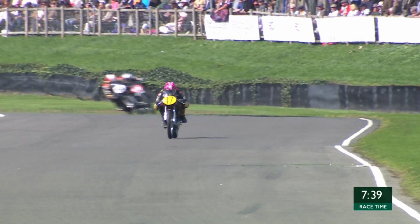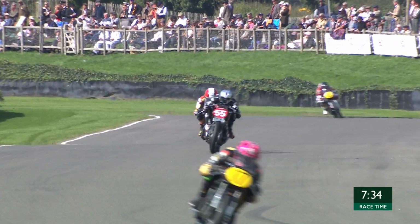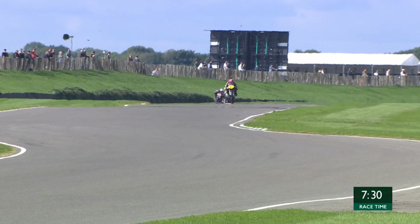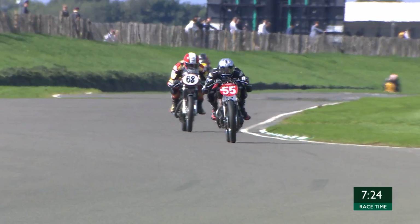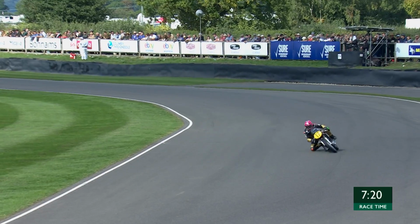So he is trying to close the gap. He's coming up hard behind Michael Rutter. There he is, 55. Never mind hard behind. He's gone straight by Michael Rutter like he was standing still. He's got to get in front of Hillier. He can see him because 17 is Hillier, 55 is Brooks. Then it is Rutter on 68. So that fastest lap is closing him down. It's a question of how much he can do.